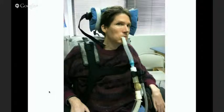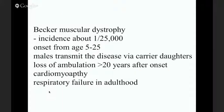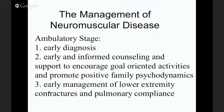Anyway, this is a Duchenne patient who is 48 years old. I guess I'll show him again later on. Becker is 1/5 as common as Duchenne, and it's much more variable.